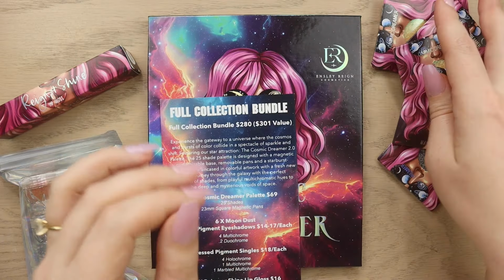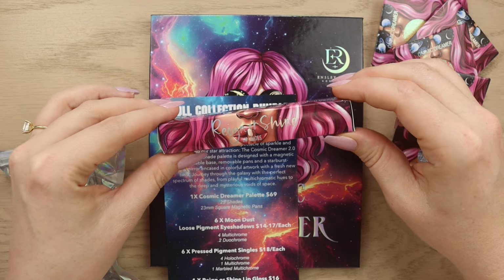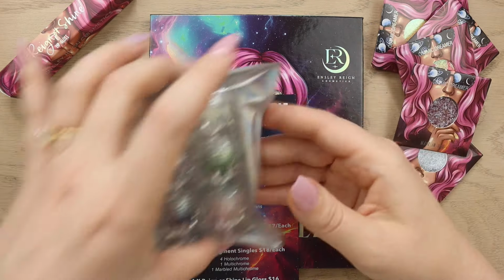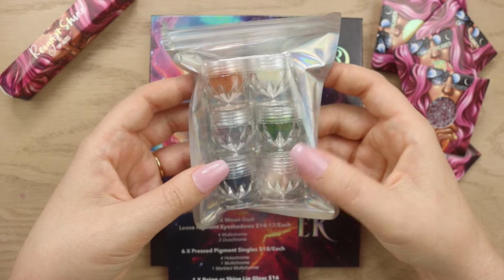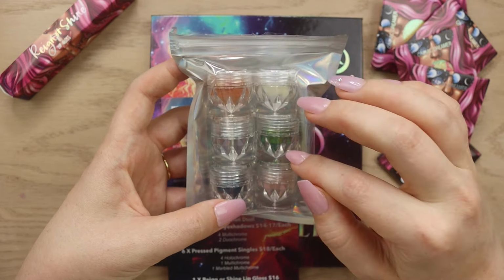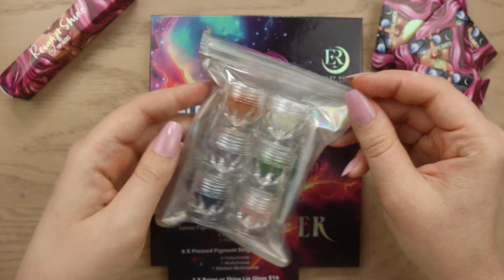And then we've got a Rain or Shine lip gloss, which is such a cute name. This is going to be $16. It says it has a multi-chromatic sparkle. We've got some loose pigments, which are $14 to $17 each, and there's 4 multi-chromes and 2 duochromes. I'm not normally the biggest loose pigment kind of girl, but I'm definitely going to pull them out and swatch them for you just to hopefully give you a better look at them.